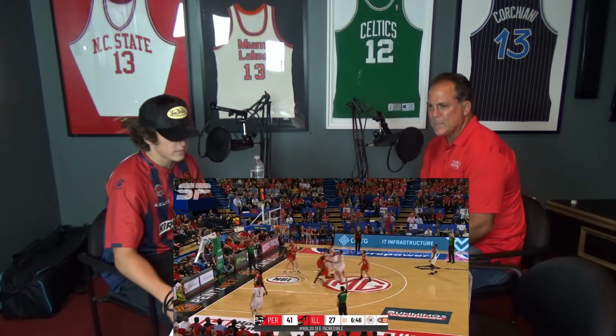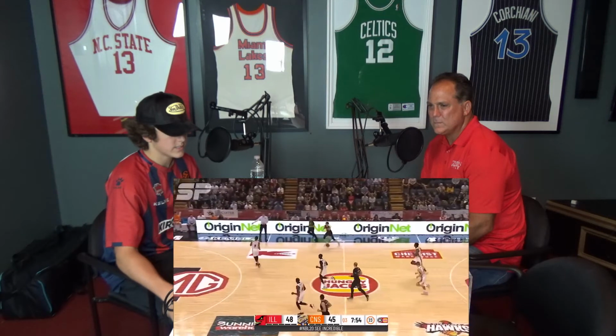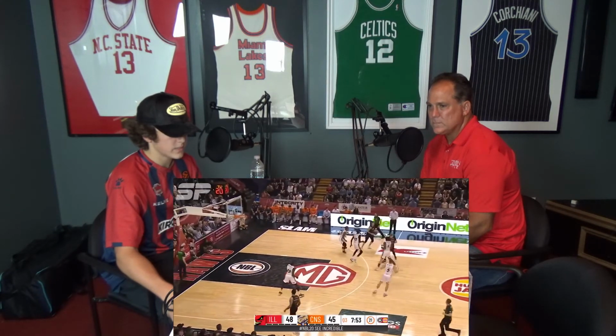Okay, a little spot up. It's got a different looking shot. Almost pushes. Yeah, all of them. LiAngelo, the third one, or the middle child, is probably the one with the most normal shot. Yeah. Lonzo used to have a really crazy one, and LaMelo's got a little unorthodox one as well.